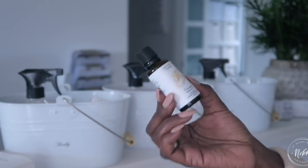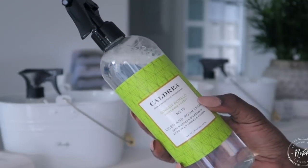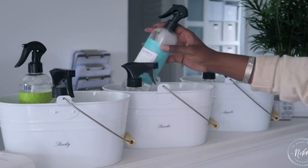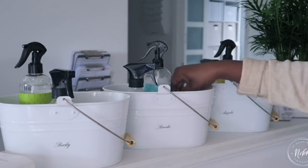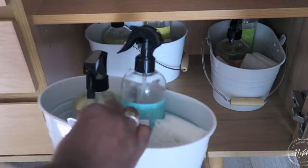I'm also going to add some orange for the fall, essential oils from the Grove to put in their diffusers in their office, and of course the Caldrea linen spray, which is phenomenal. And so just giving them a variety of the scents. And that's another thing, friends, it's the winter time. I like putting cuticle oil in their little bins as just kind of a little special treat for them. When they get it, they can see that I put that in there for them and use it when they're dealing with a lot of papers and things.